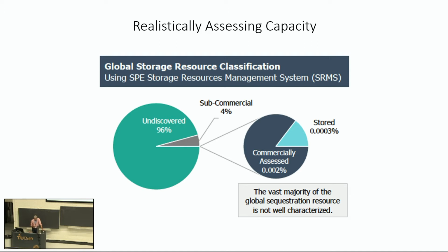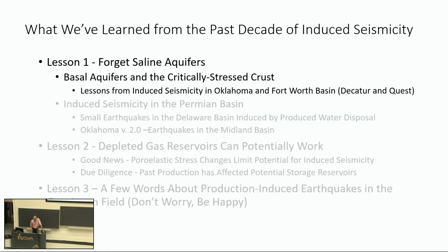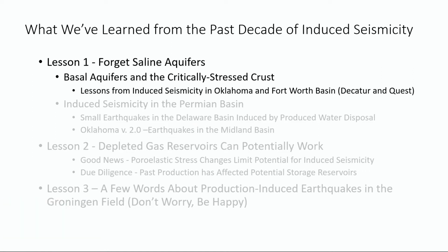But there's another issue that needs to be addressed, and that's the seismicity issue that has really plagued this. I want to talk about this just to frame the issue, based on a tremendous amount of experience that has been obtained mostly in the U.S. over the past decade. And I want to start by talking about basal aquifers.